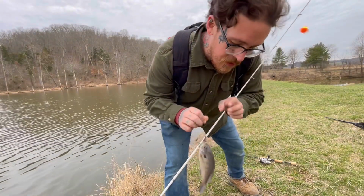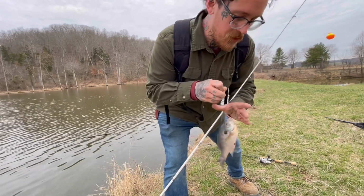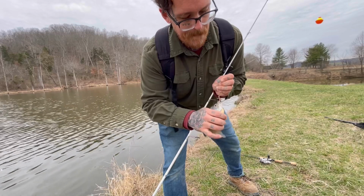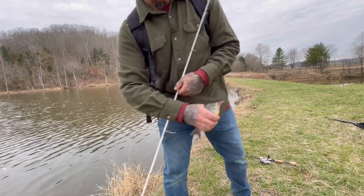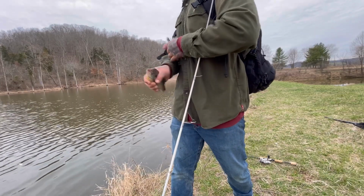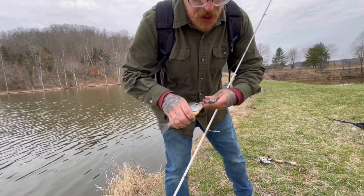Panfish number 7 on the line. Hey, don't poke me. Don't poke me. Stop it. And something tells me my other bobber's about to go under too.